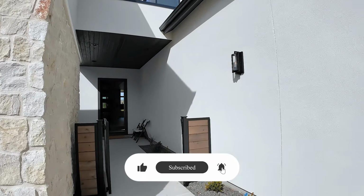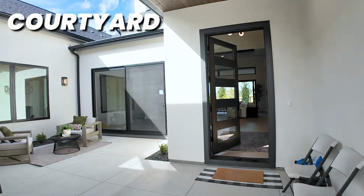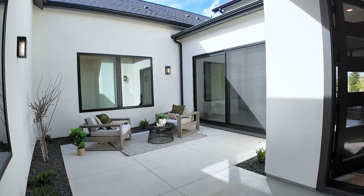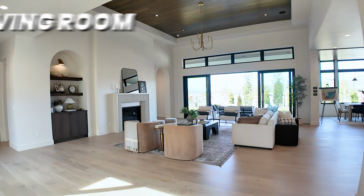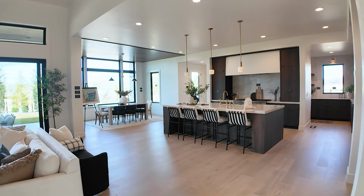It also has a courtyard as you come in here. So it's a nice place to protect your packages that are being delivered by Amazon, and just a really nice seating area that allows a lot of light to get inside and kind of protects you from the wind that tends to pick up here in the Treasure Valley. Now you've got a very expansive living room. As you walk in, it flows very nicely into the kitchen area, which we'll step through here in just a moment, as well as the dining room nook. But the ceilings here are so tall.